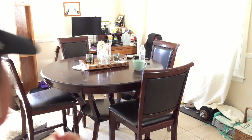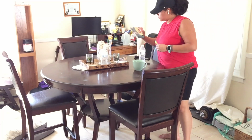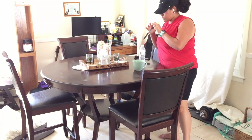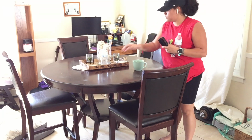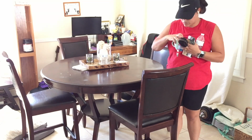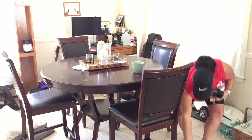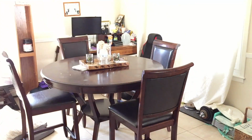The living room is all picked up now. I have moved on to the dining room. I am not going to be cleaning the background that you guys see. I'm mainly just concentrating on the table and wiping it down, because everything else around me is either not mine or doesn't have a spot yet. So I'll just be picking up the dining room.